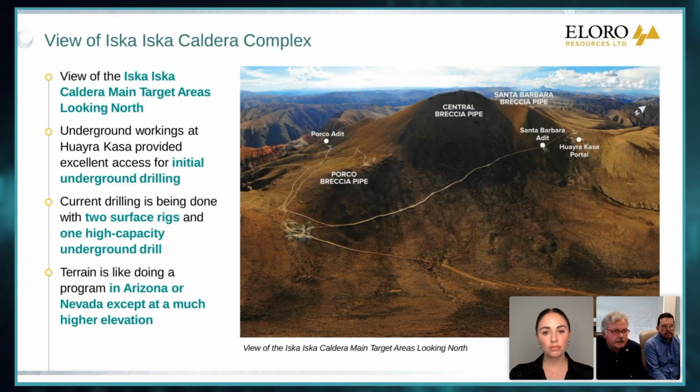Currently, drilling is being done. I think we're back to 3 surface rigs and 1 high-capacity underground drill. Those drills primarily are working on what we're coming together on the first pass MRE 43-101 inferred partial indicated report that'll be out 3rd quarter of this year. Again, terrain, as I mentioned, it's like doing a program in Arizona or Nevada, sort of flat lying somewhat, but you're up at a much higher elevation.